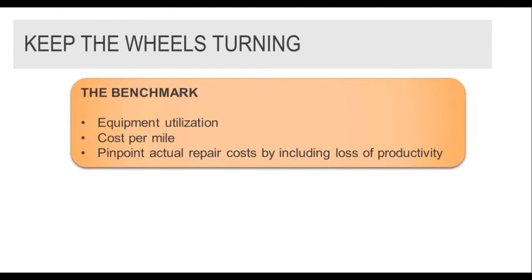So what are the benchmarks for making sure that your wheels keep turning, keeping your vehicles maintained? One of the benchmarks is equipment utilization. Once we understand that maintenance has an impact on utilization, using utilization, and this is going back to telematics and electronic DVIR to monitor what is the utilization of my fleet, and I'm maximizing that.